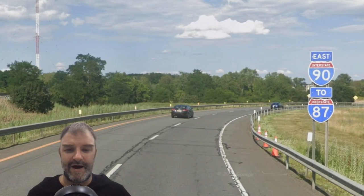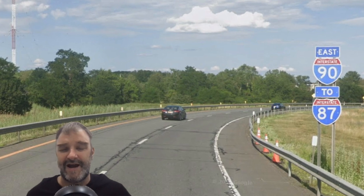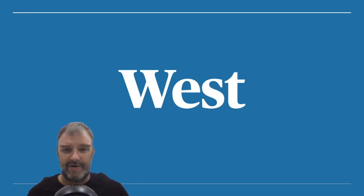And on that ramp to I-90, we get East 90 to 87. We're actually not on I-90 yet. We are on a ramp. There is no 88 end sign, so we will turn around and we will go westbound.